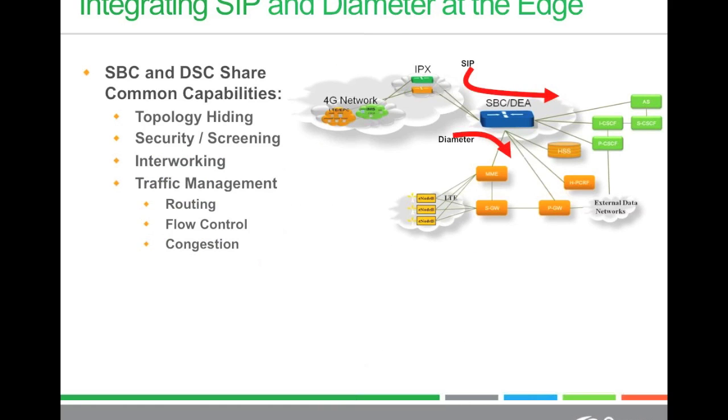Let's talk about integrating SIP and Diameter at the edge for a moment. The SBC and Diameter agent share many common capabilities. In an edge deployment, they're both trying to do topology hiding and provide security for the signaling, SIP or Diameter. Obviously SIP in the case of an SBC, and Diameter in the case of a Diameter routing solution, but also interworking between different types of clients, and traffic management as far as routing, flow control, and congestion. So it's natural to look at both protocols, SIP and Diameter, as a potential integration point, as both are required to make VoLTE work, and to make a common network edge point in the network.